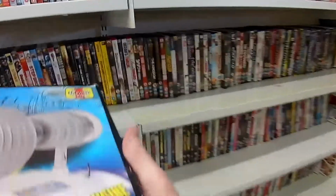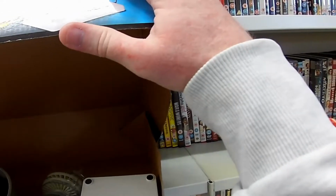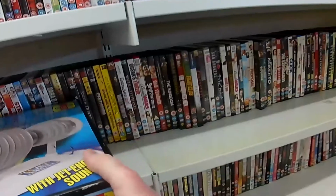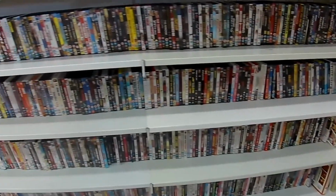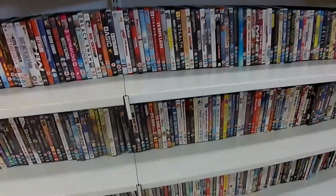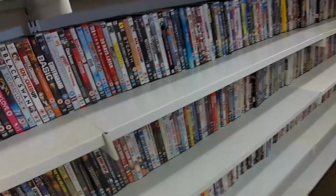I can't remember how much they had it for, but there was literally no money to make on it. After buying it, I think it was probably about £3 or £4. So after we bought it, packaged it, and with the fees on it, we would have probably made a loss on that. So I skipped that one, but I'm just scanning through the DVDs at the moment, seeing what there is to find.